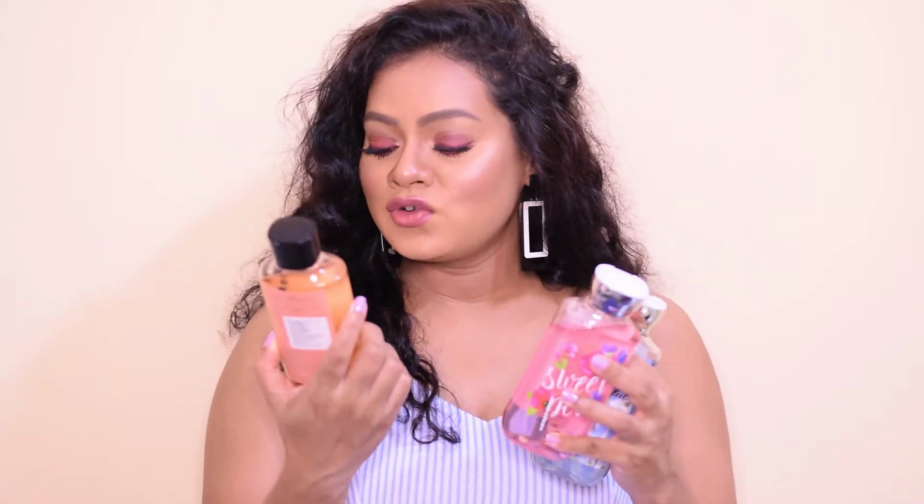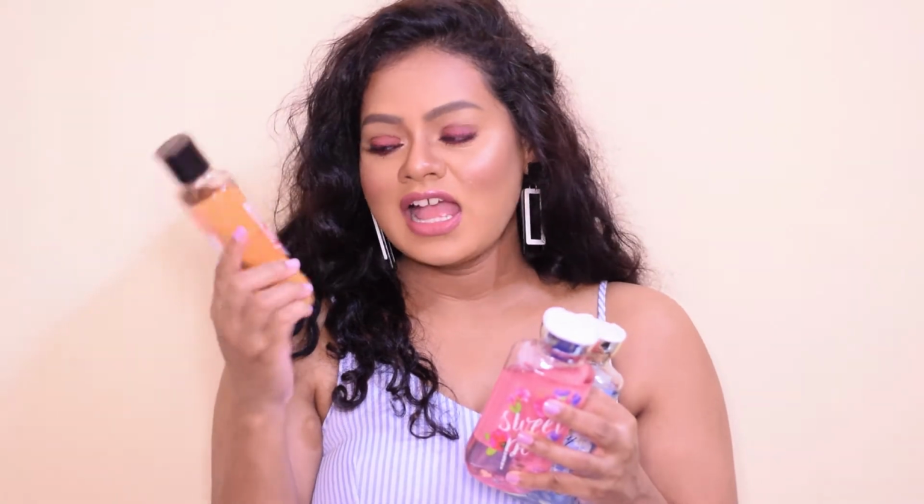And these are the 3 shower gels that I purchased. The first one is the Rose Shea and Vitamin E shower gel. This is the first variant. I like the smell of this shower gel. It has got a very nice rose smell and I love the smell of roses inside this body shower gel.